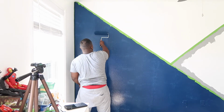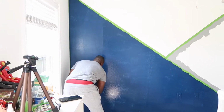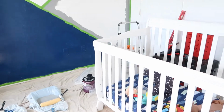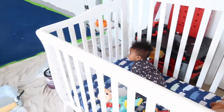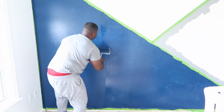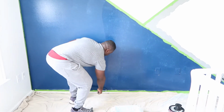Y'all, when he started using this blue paint, it started looking like a hot mess. I was worried it wasn't gonna come out right, and I picked the wrong blue paint, because I've done it before in one of the rooms back in the day. But just continue watching. It comes out looking better than it does right now.